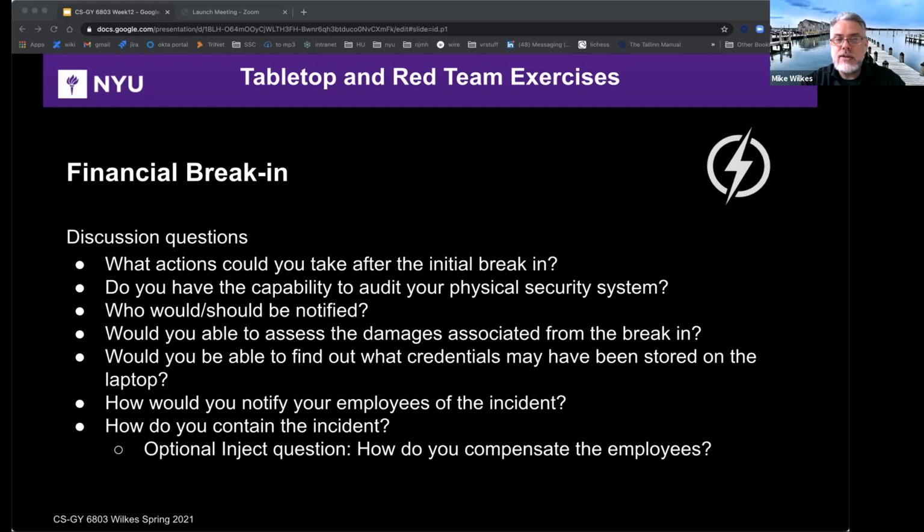What is your communication plan internally and externally? How do you contain the incident? And how do you compensate the employees, of course, after the fact, if this money has been stolen in the optional inject where someone was taking $20 out of every paycheck? There can be bad actors in the finance department, right, or accounting.